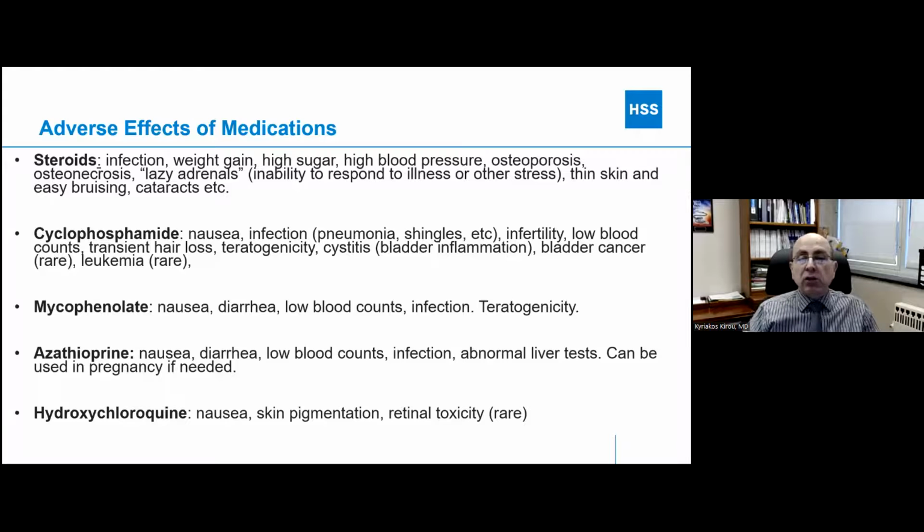So we already mentioned that medications can have side effects. We want to minimize them while getting the benefit in the lupus nephritis. So steroids like prednisone can increase the risk for infection, weight gain, high sugar, especially in somebody who already has diabetes. The blood pressure might go up, so we have to be careful with that. It can cause osteoporosis, so we check for bone density testing sometimes to be sure, osteonecrosis or lazy adrenals.